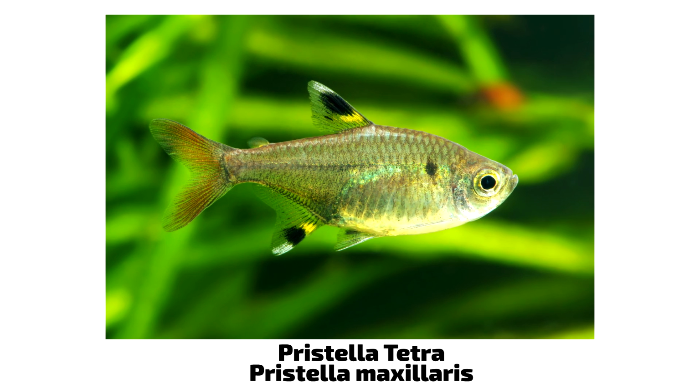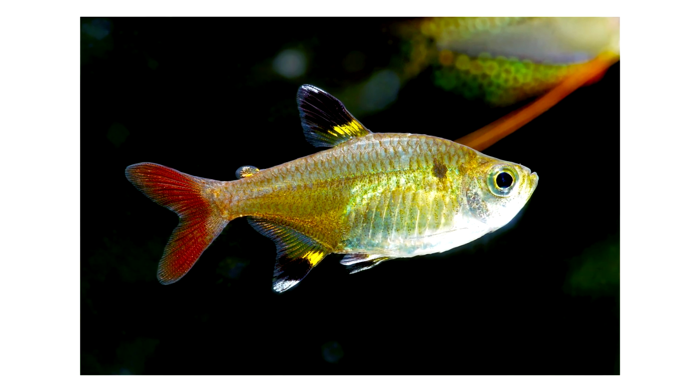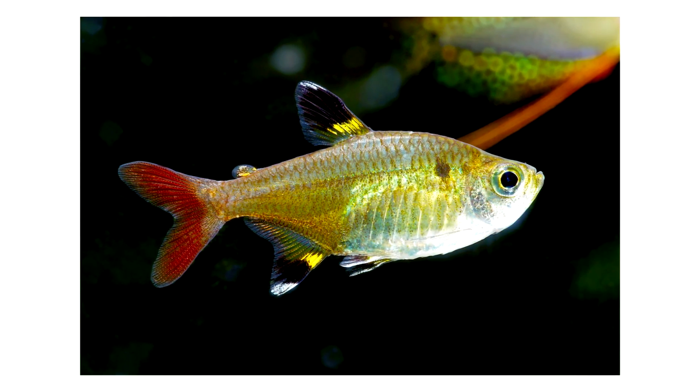Next up, Pristella Tetras. Now, this isn't specifically a hard water fish, but it does very well in hard water, very tolerant of being taken throughout the spectrum. It's a bigger fish that lends itself to a lot of these other ones we're talking about. You can get them in a gold form or a normal form. Both are great. Groups of 6 or more tend to be cheap, which is nice, and they just help fill in a nice planted tank, especially with hard water.